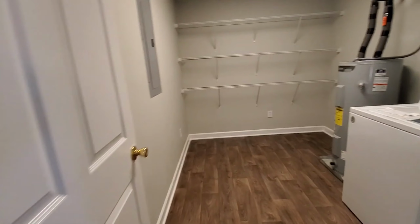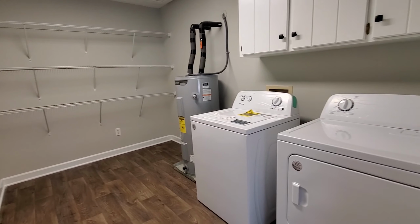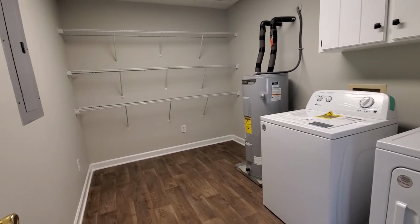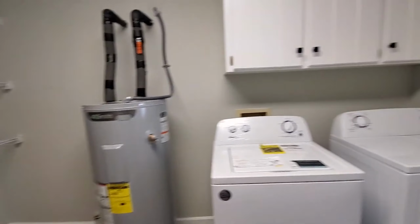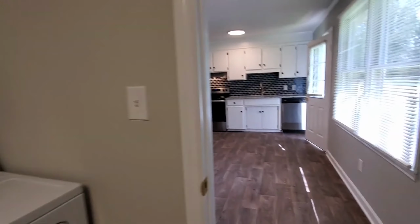And check out this huge laundry pantry, extra storage. I mean, this thing's massive. You've got tons of room here, some built-in shelving, built-in cabinetry, great space.